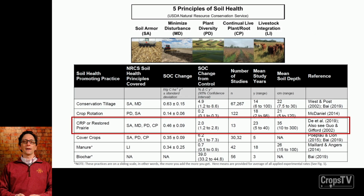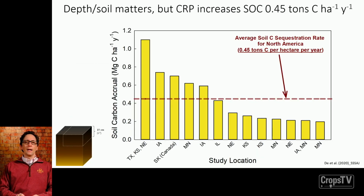Okay, I want to come back and talk about another practice, and this will be the last in-depth dive into these soil health promoting practices. I want to talk a little bit about some work that my graduate student Cole Dutter is working on. And before I do that, I want to talk about some previously published data from CRP, or Conservation Reserve Program.